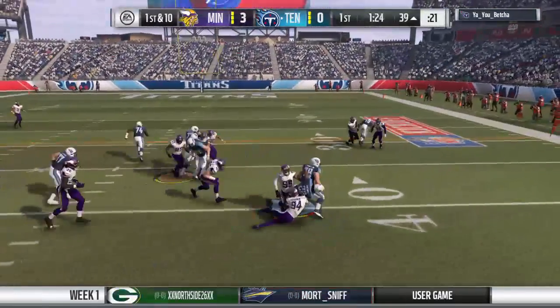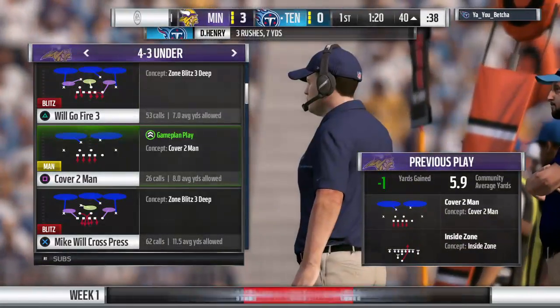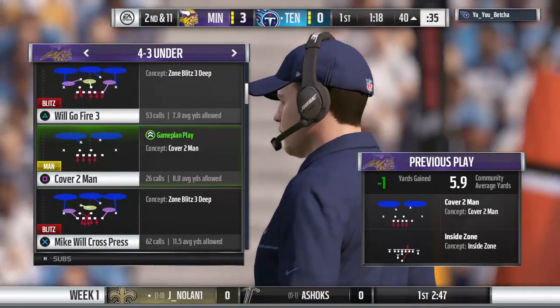After the penalty, it's Henry. And he'll be brought down, losing yardage back at the 40. It's a loss of a yard there, and now 2nd down.